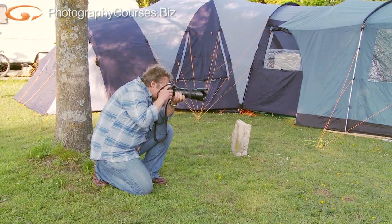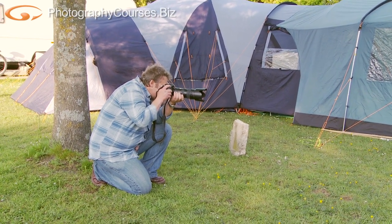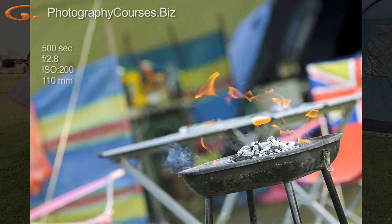A bit longer and focus on the barbecue. 500th of a second at f2.8, and that's pretty cool, really, isn't it?